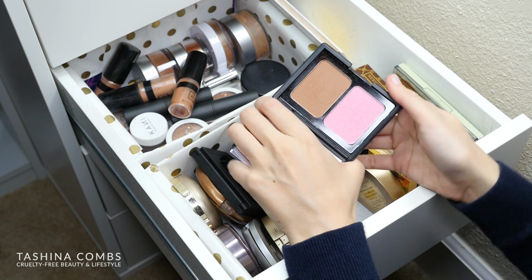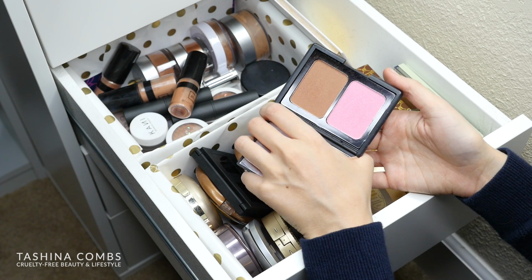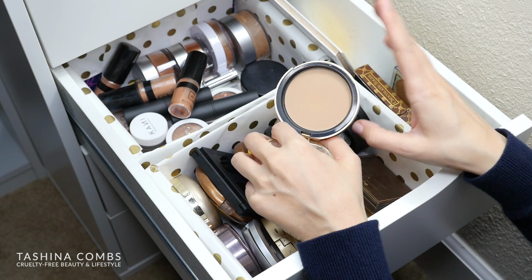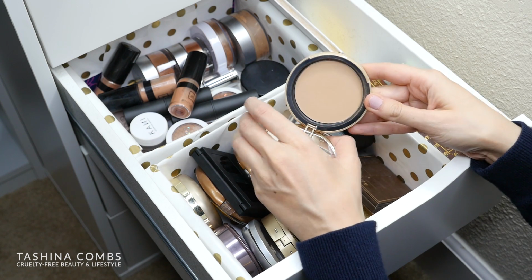This is an e.l.f. contouring blush and bronzer duo. I just don't really use this ever, so I'm going to declutter it. This is the Too Faced Milk Chocolate Soleil Bronzer. I just got this recently. I've been using it a ton right now that my skin is really pale, so I'm definitely keeping this.